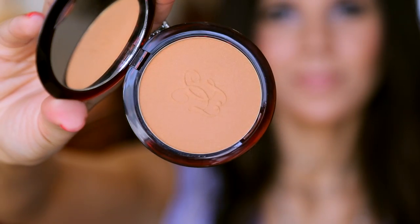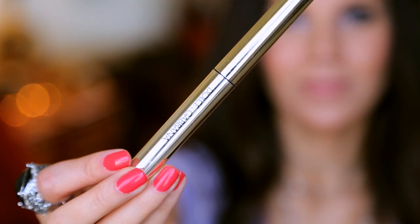I grabbed a terracotta powder bronzer from Guerlain, or Guerlain, or Guerhu. I don't know how you say it. It's fancy schmancy. I had actually never tried this. Lo and behold, all my years of doing makeup and reading about how fantastic this product was, and it was one of the first bronzers that had many different finishes and shades, and they're kind of known for their bronzers. This stuff is so good.